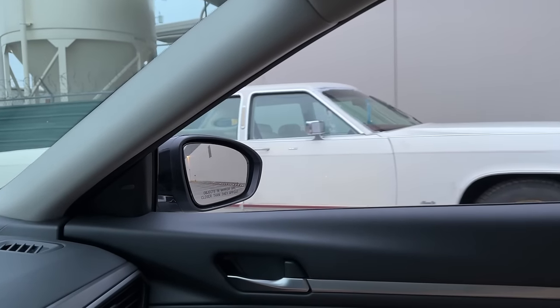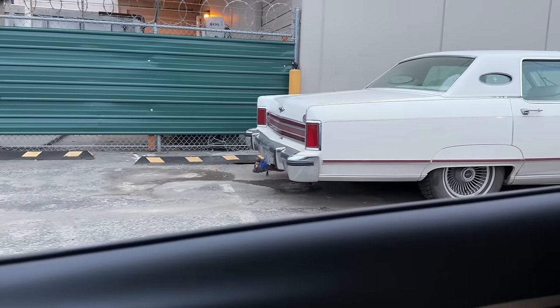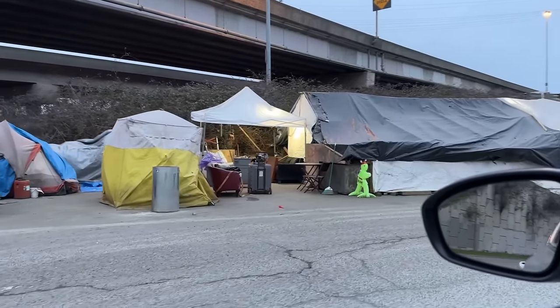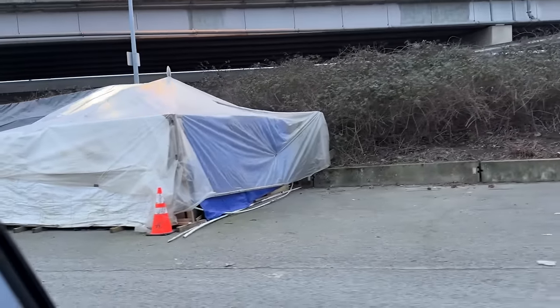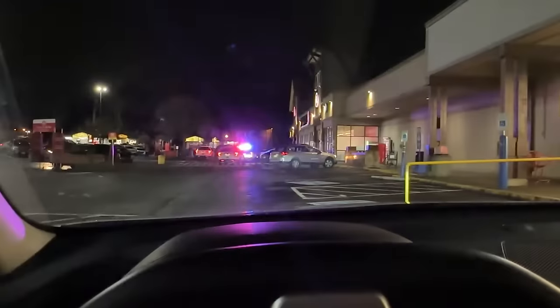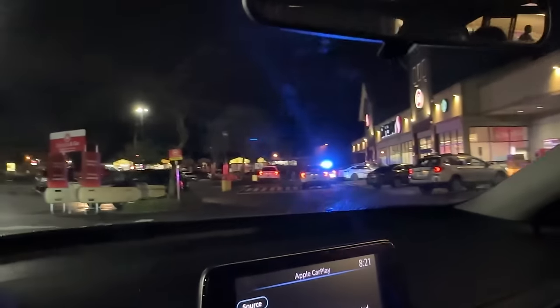I don't know, man. We're treating this with extreme caution and suspicion. Look at this setup here. They've got power. This one's a mansion, a little chill spot. Dude, this guy's got a full-blown power outlet. I don't hear any generator either. He's probably tapped into one of these lines. Where is this at? This is University Place in Tacoma, Washington.